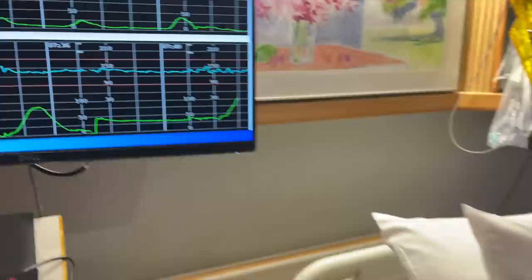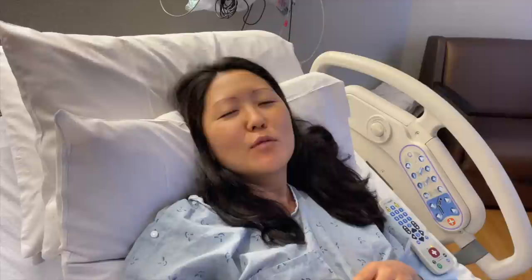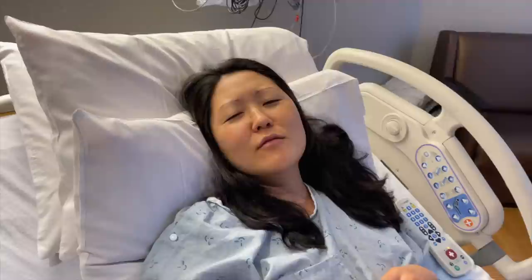Just hanging in there, and I can't eat this morning because I guess one of the contractions made the baby's heart rate go down, so they want to monitor that. I haven't really eaten anything since we came here, about 5 o'clock. But I think I've been up since like 2 because I've been having contractions.